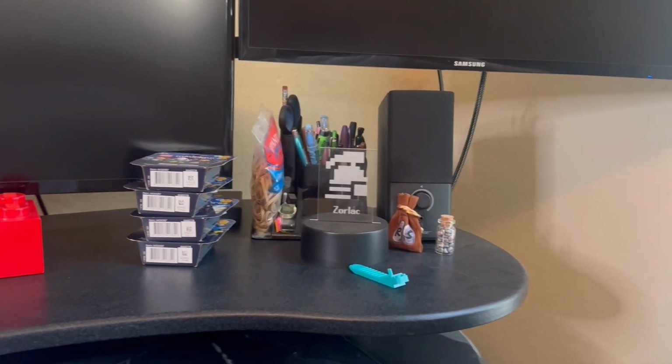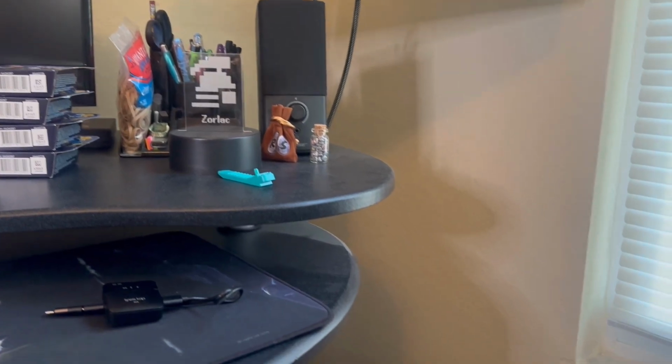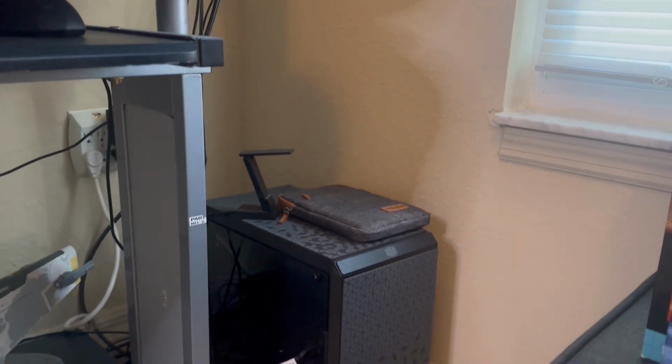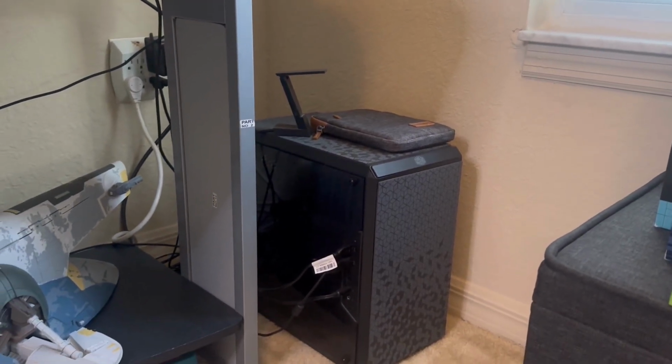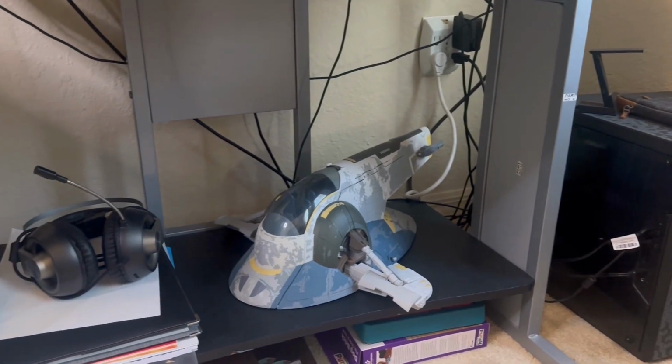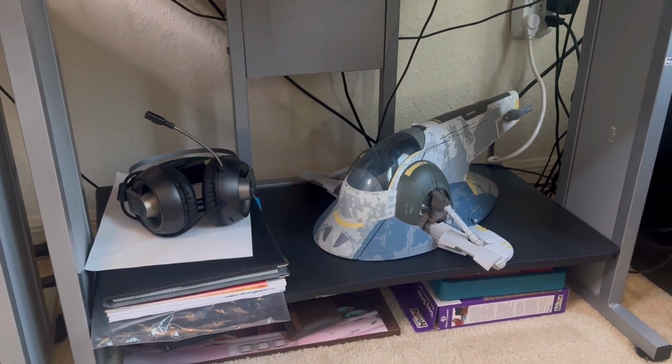Moving down towards the floor, we're going to be taking a look at my computer that I actually built with a friend a couple of years ago. He was the computer guy out of the friend group, and I don't really know the specs of this thing, but it still runs pretty well to this day. Continuing along, we have a Jango Fett Slave 1 from my childhood. And yes, I am fully aware that my cord management is completely terrible.